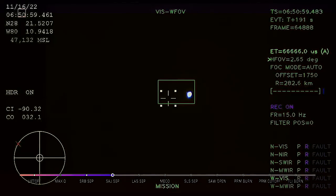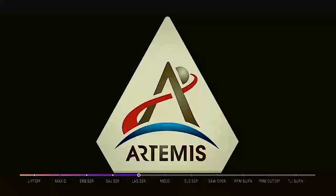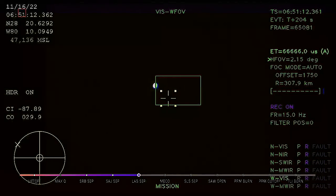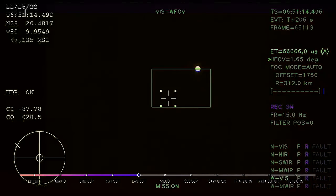We just had confirmation that the service module fairing has separated. And that the launch abort system pyros have fired, separating those from Orion as well. For future crew members.